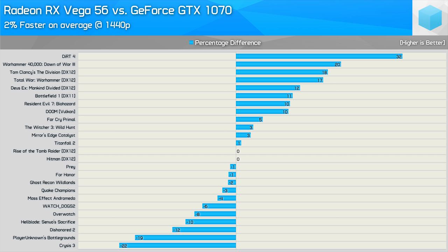This certainly gives us a much better picture of what's going on and how well Vega 56 really stacks up. Firstly, there is that suspicious win in Dirt 4, but even if you remove that result, it doesn't really change much. Vega's still 1% faster overall, so not exactly a pantsing, but it's not slower either, I guess. What's worth noting is that Vega found success in most of the modern low-level API titles, with solid wins in The Division, Total War Warhammer, Deus Ex Mankind Divided, and Doom. It also did well in Dawn of War 3, Battlefield 1, and Resident Evil 7.